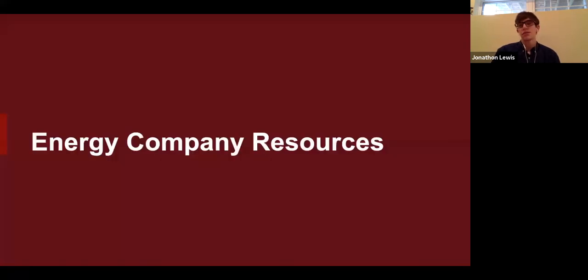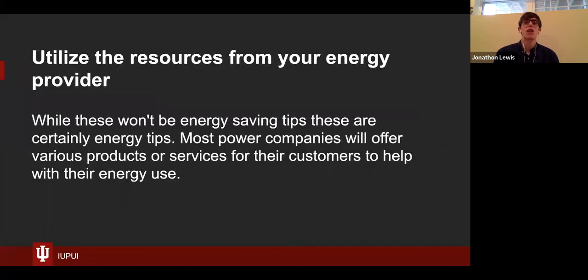Next, these aren't really tips, but more resources that you can use with your power and energy companies. Various power and energy companies will provide services and products for their customers to help them reduce their use. So I looked at the two main ones in Indianapolis, IPL and Duke Energy.